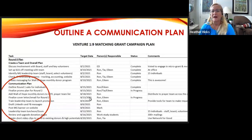And now they're saying, what am I going to need to use to communicate? So they're looking at, how am I going to do my round one ask? Can I outline that? Who's in charge of that? What are some of the things I'm going to do? They included into this a prayer team, adding their monthly donor program to their prayer team group. They talked about a cover letter because they used direct mail. And so they needed to outline that cover letter in this time period. They looked at LinkedIn, Facebook messages. They talked about their banner on their website they were going to change. They looked at a video. So they were thinking through, what do we need to do in our communication for round one and round two in round one? So that's the things that they were thinking about.